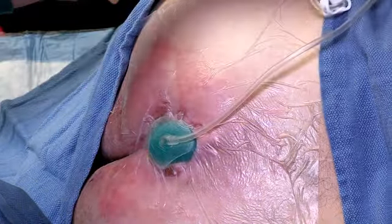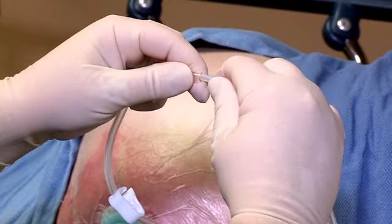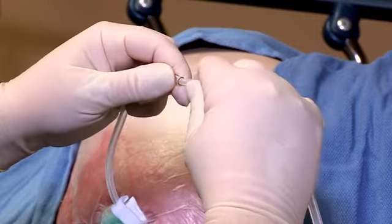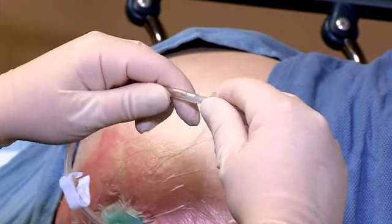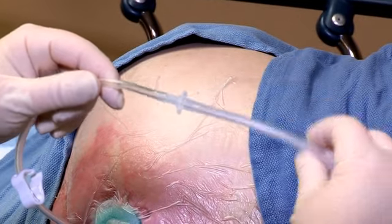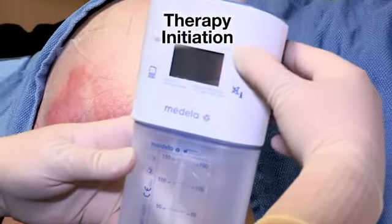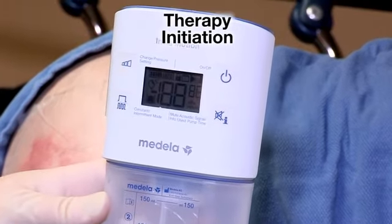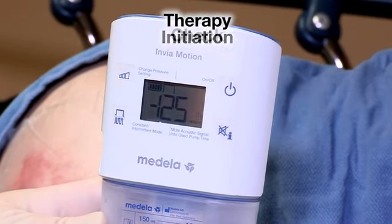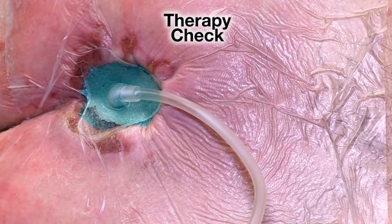To connect the transfer pad to the NPWT device, connect the end of the transfer pad drain to the device tubing conical connector, assuring that all of the clamps are open. Initiate negative pressure wound therapy by turning on the Envia device at the desired physician-ordered settings. Once the negative pressure is applied, the dressing will contract and have a raisin-like appearance.